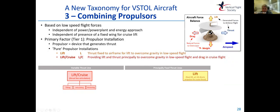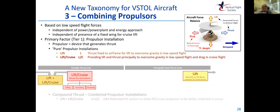Okay. So now I move on and say, I've got these two devices, but it gets really interesting, because now I can have more than one. I can add these two together. And you'll notice it's cute: red and yellow makes orange. I've got lift plus lift cruise. That's where I'm going to add a dedicated lift system, because I don't want to have to lift the whole aircraft with my lift cruise system, because cruise thrust is so much lower. I've got an L over D of, say, 5. I only need 20% of the weight of the airplane in thrust. So I'm going to make my lift cruise system only capable of cruise, and now I need to augment it in lift. So I've got a lift plus cruise system.